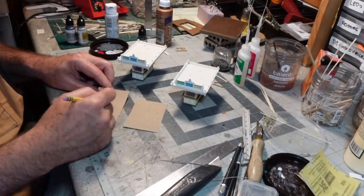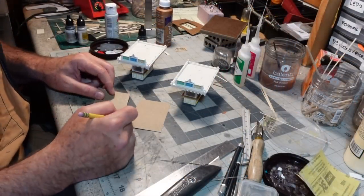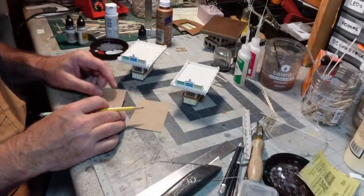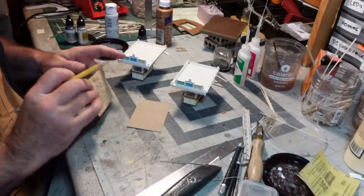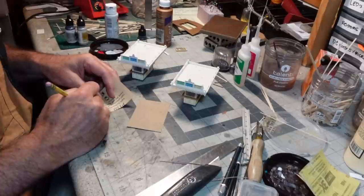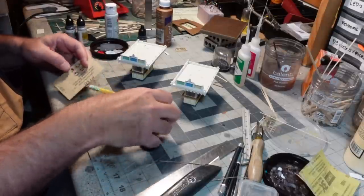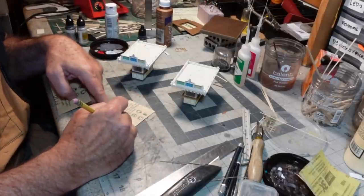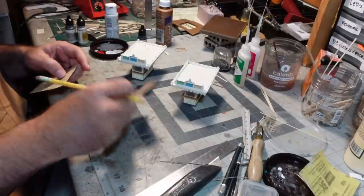Now you might think these might be exactly the same for the two roofs, but there are tiny little subtle differences, and I want a really nice fit, so I'm going to number them. And this is the front, number one, and number two, and that is the front. Just number them on the back like that so I don't lose track.